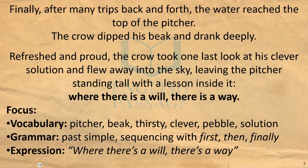The crow dipped his beak and drank deeply. Refreshed and proud, the crow took one last look at his clever solution and flew away into the sky, leaving the pitcher standing tall with a lesson inside it. Where there is a will, there is a way.